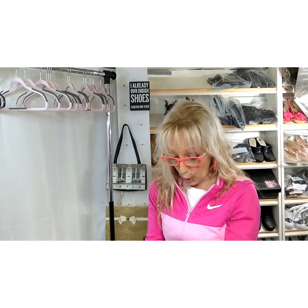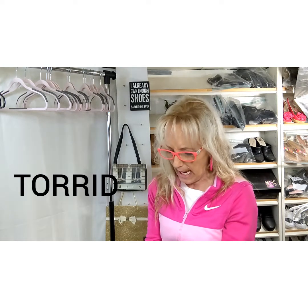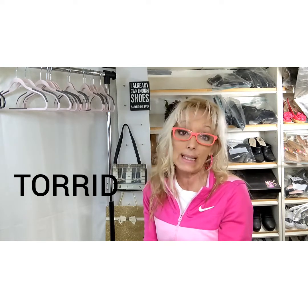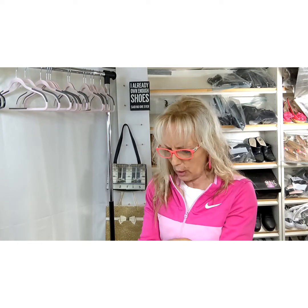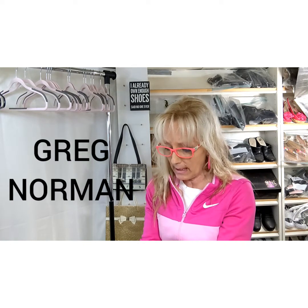The next one was a Torrid, and I said in my other videos that Torrid was really flying out the door for me for a while. However, right now I have some more pieces, and they haven't been moving quite as fast, but this was a dress. It was a very pretty floral dress, short sleeve, fit and flare, V-neck, and it sold for $26.10, and it took about 1 month to sell. The next one was another Greg Norman, pink. It must have been a t-shirt, and it took 1 month to sell, and it sold for $14.